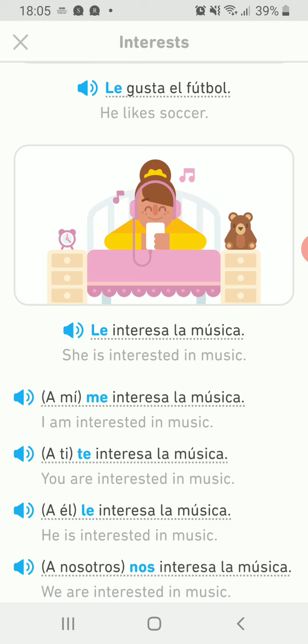So the only thing that you have to remember here is that you're being interested by something. You're not the subject here, you're the object, because you're being interested. So she is interested. If you say I am interested in music, it means music interests you. All right, I hope you got that, because in Spanish it's just the same. La música le interesa. So, le interesa, sorry.